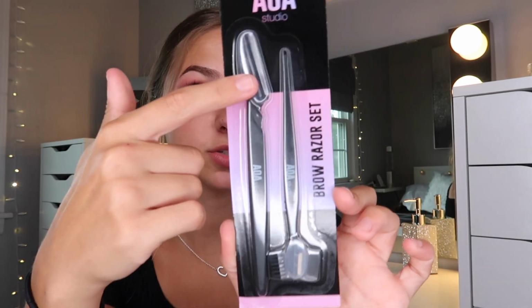I also got this razor brow set. It comes with a small facial razor for your brows and then also one for peach fuzz for the rest of your face. I actually ordered these last time and I loved them, but I lost them, so I reordered them and they were great. I picked up these cotton puffs. They're super soft for powder and stuff.